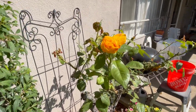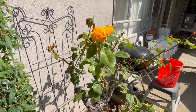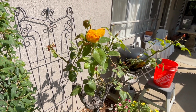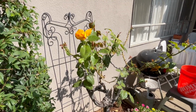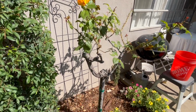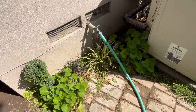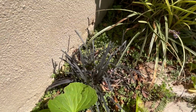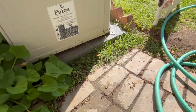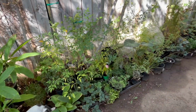We'll probably get one more cluster of blossoms this season before we have to cut it back for the winter. So we've got about 60 to 75 days before we'll do pruning, and it only takes about 45 to 50 days for it to do a bloom cycle. So we will have one more set of blooms before the winter sets in. Take a look at that beautiful black mondo grass, some muscari, and we'll head back into the area here where we have our plants that need to be planted.